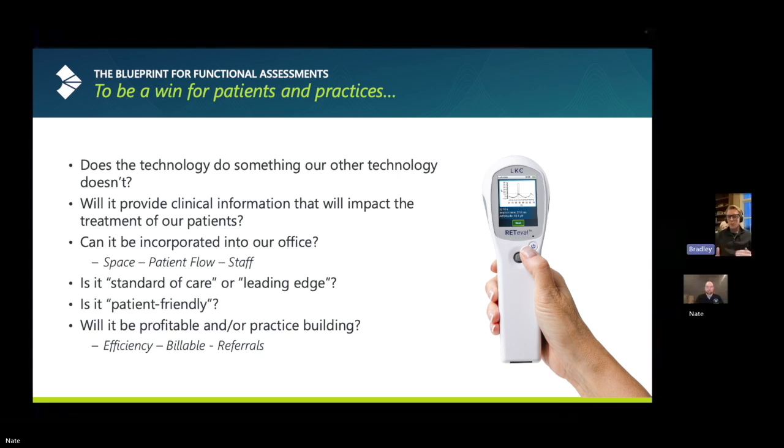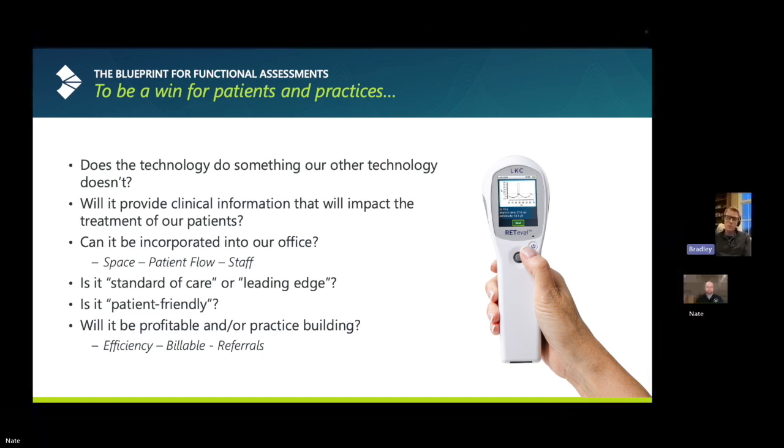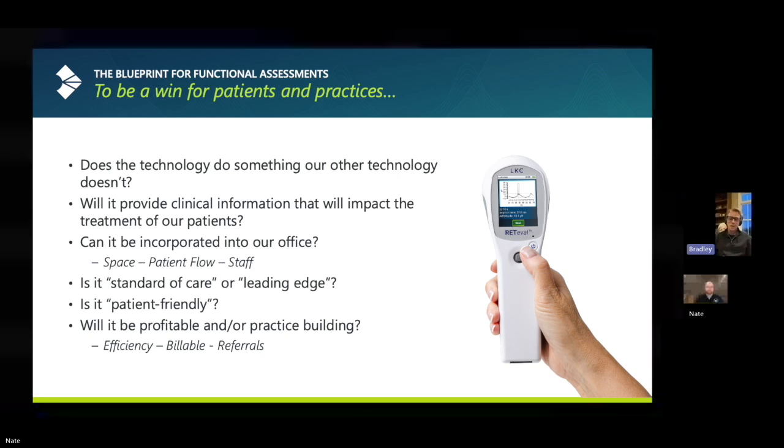But when you establish those protocols that just let your staff know that we're going to be running it because we need this information to make better clinical decisions for these types of patients. I was surprised at how quickly we were able to integrate this as an automatic test. And that's across multiple locations.